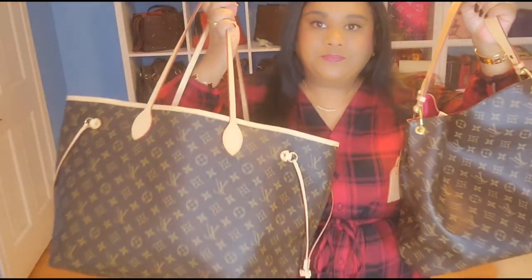So to recap, the significant differences which I was thinking about when I made my purchases were the style, the size, and the folded corners or not folded corners. And the Neverfull comes with a pouch, which is an advantage. A lot of people don't like the pouch. I do love the pouch. And I hope whoever is looking between the Neverfull and the Graceful and cannot make up their mind finds this video helpful. I know a lot of people are looking in between these two bags.